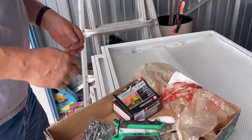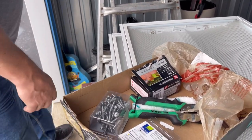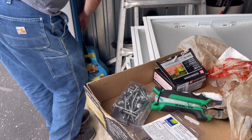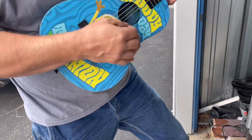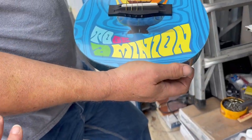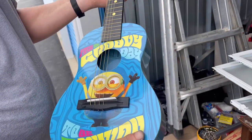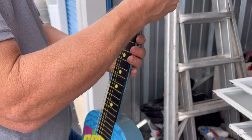Metal cutters. I see something in the corner you need to get out. Are you going to serenade me? Isn't that cute? It's a groovy day to be a minion. Isn't that cute? It's missing a couple of strings. That's really cute.